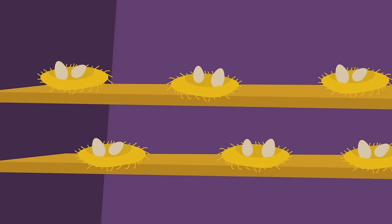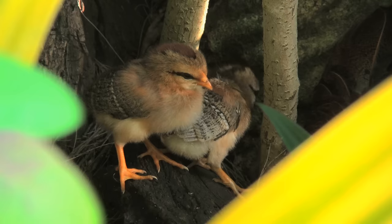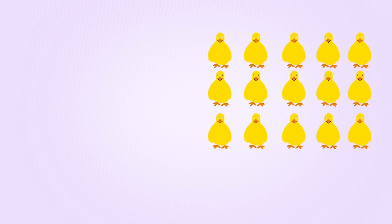Oh look, I think these eggs are about to hatch. Hello, cute chick. One, two, three, four, five, six, seven, eight, nine, ten, eleven, twelve, thirteen, fourteen, fifteen, sixteen, seventeen chicks.